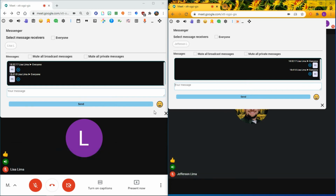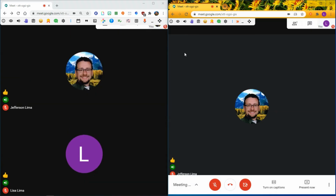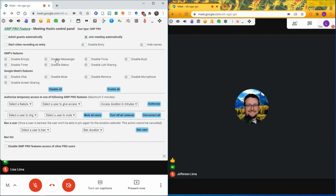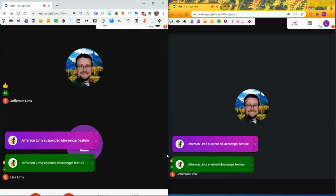But this does distract other people from their work, or whatever else is happening in their meeting. And so it's possible that the host may not want this to be activated. If that's the case, all they have to do is disable the messenger feature by going to host controls. And if they do that, the users would not be able to send that message even if they wanted to.